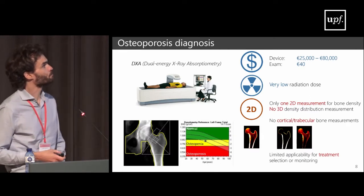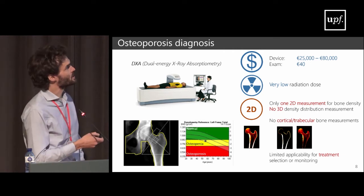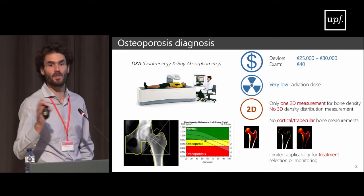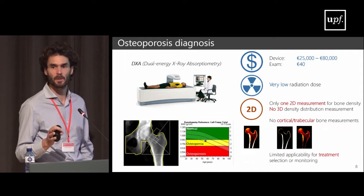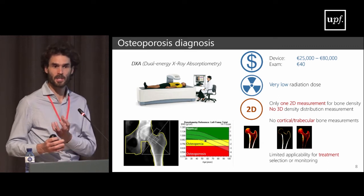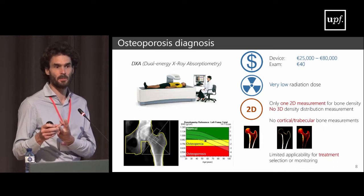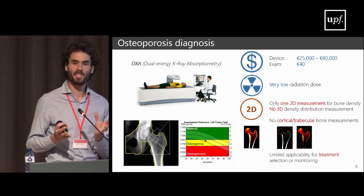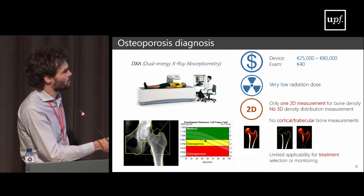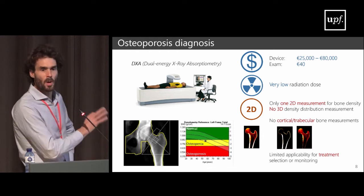Okay, so now in clinical practice, what physicians use to diagnose osteoporosis is DEXA, dual energy X-ray absorptiometry, which is a device that is very similar to a conventional X-ray device. But instead of taking only 1 image, it takes the same image twice with a different energy: 1 low energy image and 1 high energy image. Then the system combines those 2 images to create an image where you see only the bone, like this. Here you would see the femur and the pelvis.